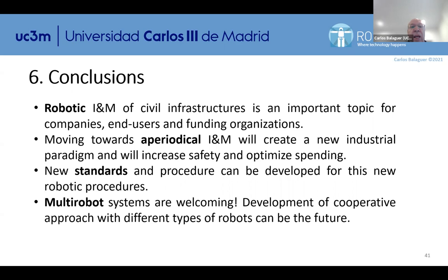And finally, I showed you different applications and two projects with mobile manipulators, a mobile platform, train, and robot. But can we move to multi-robot systems? In my personal opinion, we need to move to multi-robot systems. It's not only one kind of robot, but a complex system with different robots for different applications and different tasks. And this is what I wanted to say to you today.